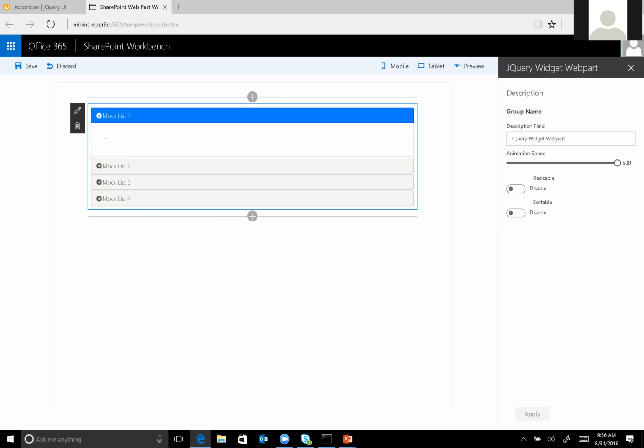The other thing you may have noticed is each time I'm doing that, I'm clicking the apply button. The reason is because for your property pane, you can have things that are reactive and non-reactive. In this particular case, it's non-reactive, which means I have to commit every change. If it was reactive, these changes would be committed every time that I toggle one of these options.